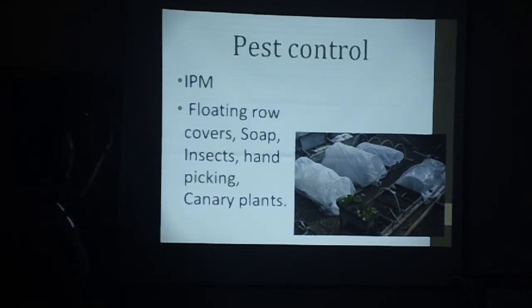So the other thing that I use a lot of is soap. I don't buy the Safer soap. I go online and find the recipe for the same basic thing, because it's just soap.